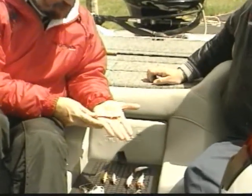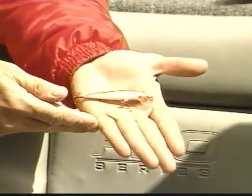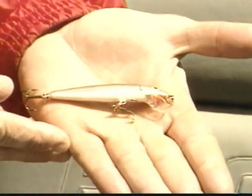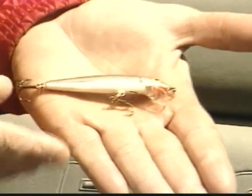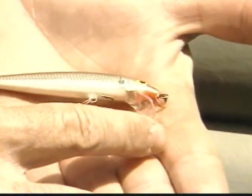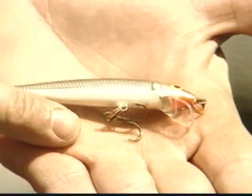Okay, that's the new small size of the Husky Jerk, and that's real good for the early season, like the first 2 weeks of April, 3rd week of April, when the trout water's real cold and the trout are in shallow. We're catching a lot of trout on the small jerk baits. You said you downsized because of the size of the baits that we were using. They were obviously much larger. Yeah, the trout like a small bait.